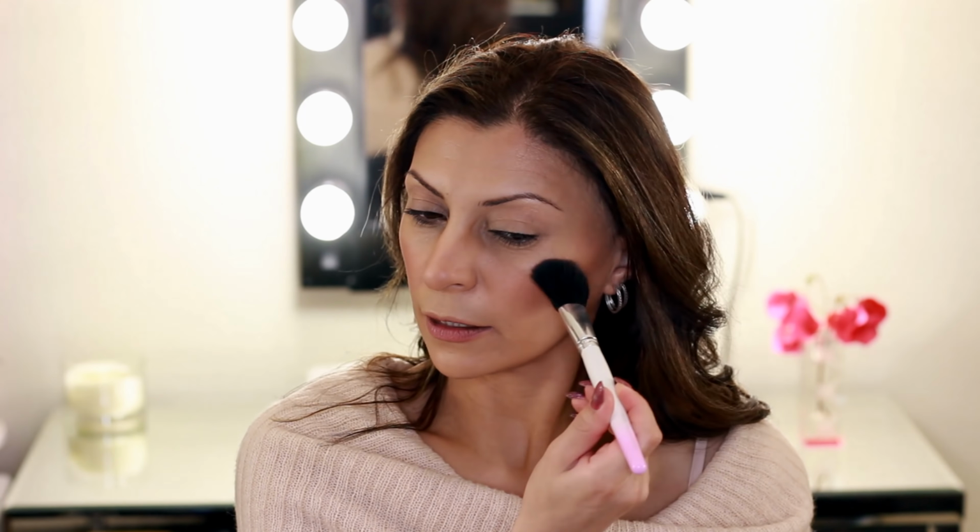And please avoid putting blusher up all the way to the eyes. That's so 1980s. And the other thing I see so often is that people put blusher on their nose, making them look like a red-nosed reindeer. I don't understand that concept at all.